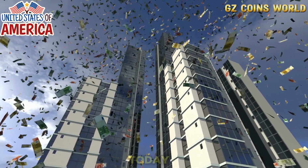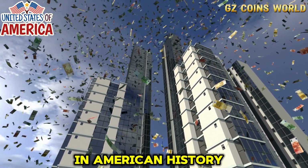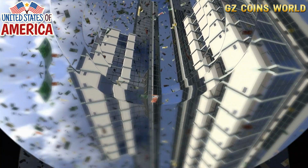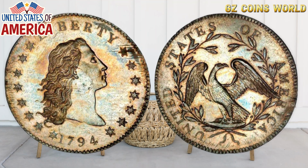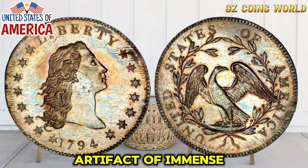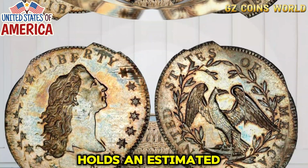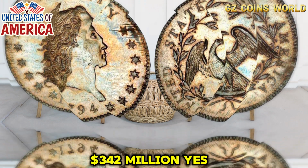Ladies and gentlemen, today we bring you the story of one of the most legendary and rarest coins in American history, the 1794 flowing hair Liberty dime. This is not just any coin, this is a piece of American history, a symbol of freedom, and an artifact of immense value. Did you know that today, this coin holds an estimated market value of a staggering $342 million?